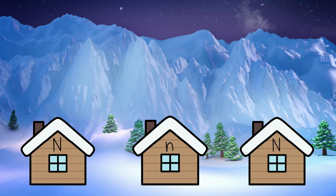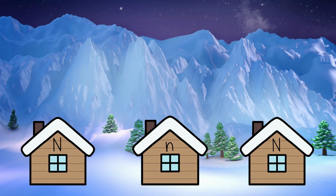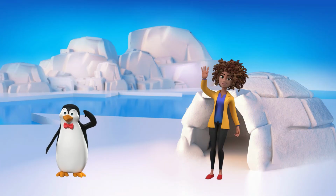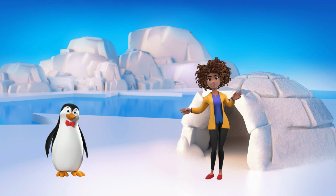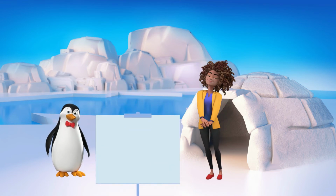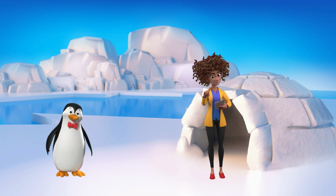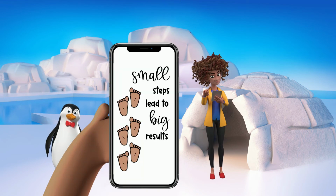Do you see them? Let's count how many there are. 1, 2, 3. There are 3 letter N's here. Because there were 3 letter N's, the last number in our secret code is the number 3. We did it! We uncovered the secret code. I'll put the code in now. Are you ready to see the secret message? Small steps lead to big results.